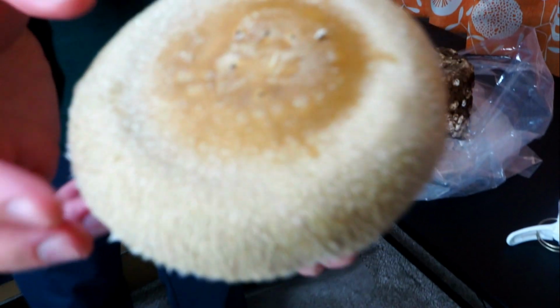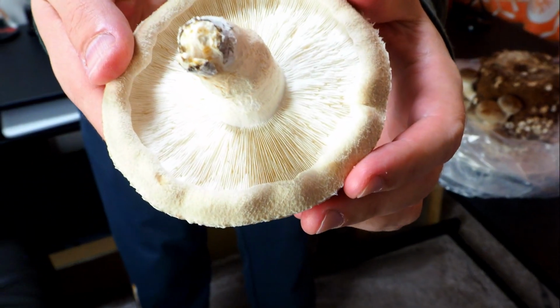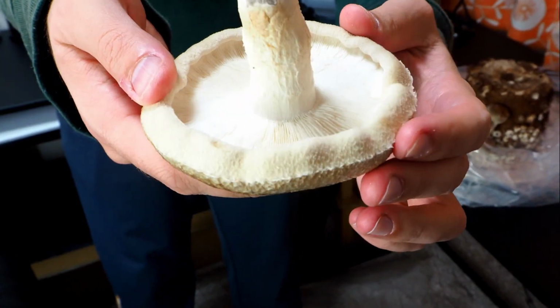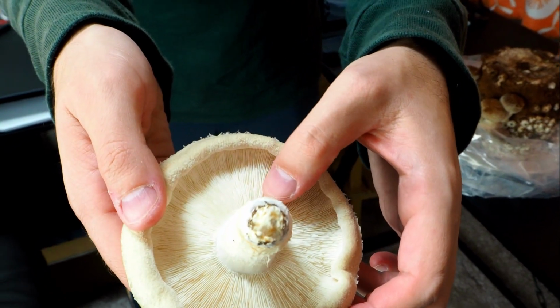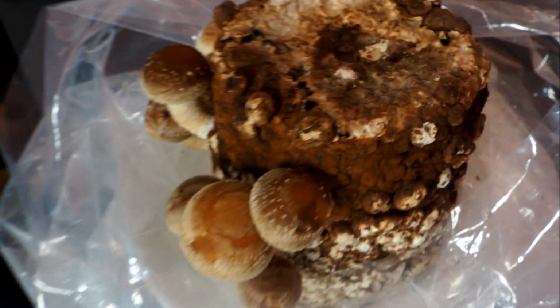So look at that. Look at the underside. Ooh. Looks like a car air filter. Okay. Looking forward to eating this.